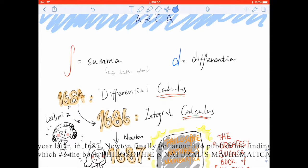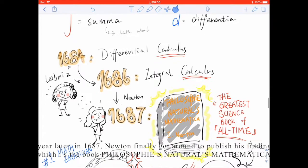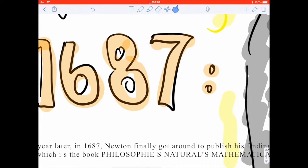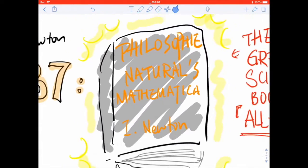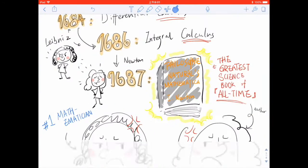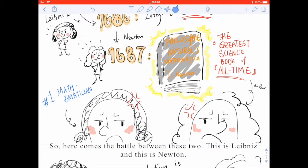A year later, in 1687, Newton finally got around to publishing his findings, which is the book Philosophiae Naturalis Principia Mathematica, which has been said to be the greatest science book of all time. So, here comes the battle between these two.